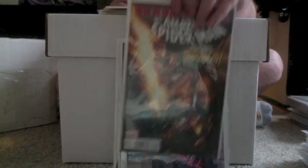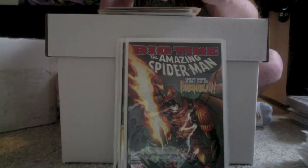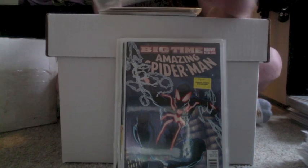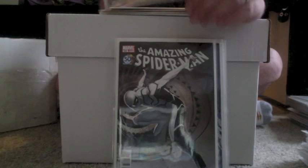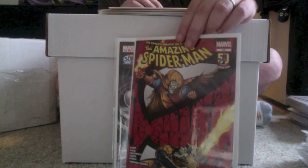This is 649 with the Hobgoblin return. Here's 650 when he has the new FF costume on. 658. And this is my last copy I've bought, 696.